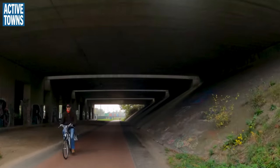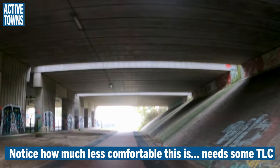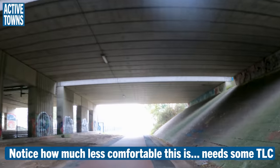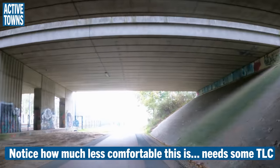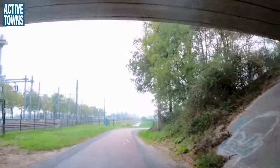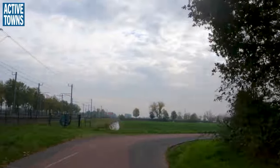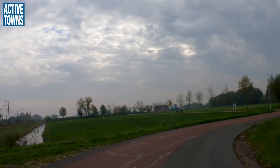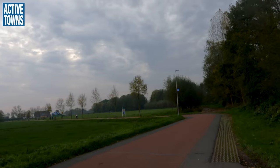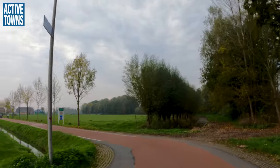And you can see we're going under another set of freeways. Again, we were prioritized in the sense that we didn't have to go up or down. We were able to just continue rolling comfortably on our path.